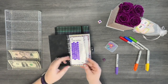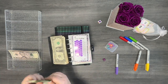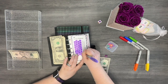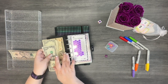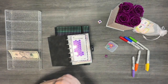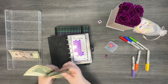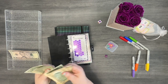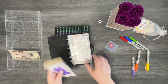So I have the $1 savings challenge. Let's see how much we're adding to this. $2. So we have 10, 20, 1, 2, 3, 4, 5, 6, 7, 8, 9, 30, 1, 2, 3, 4, 5, 6. So $36 in this savings challenge so far.